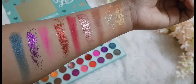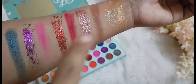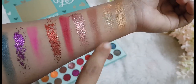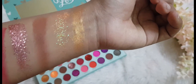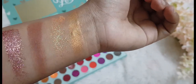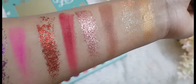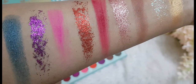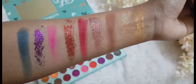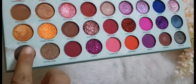This is the sixth row in the palette. This glitter does have a duochrome of green shift to it. It's really pretty. My camera is not catching up. It does have a green shift to it. Coming to the last and final row.